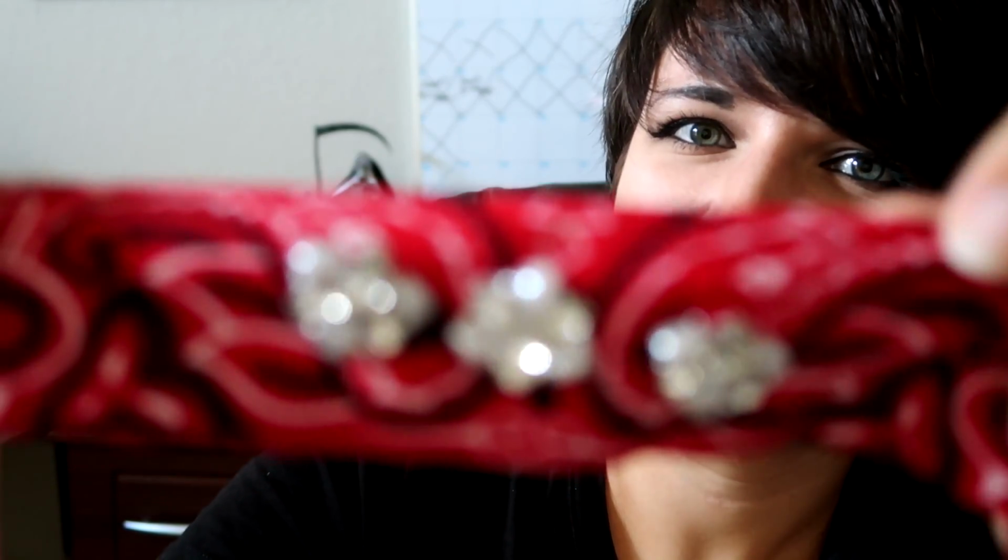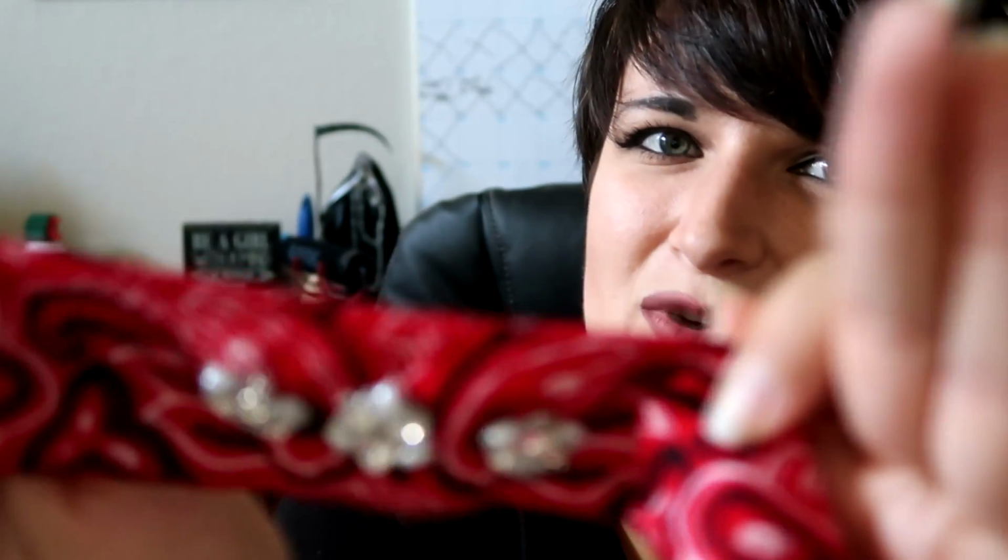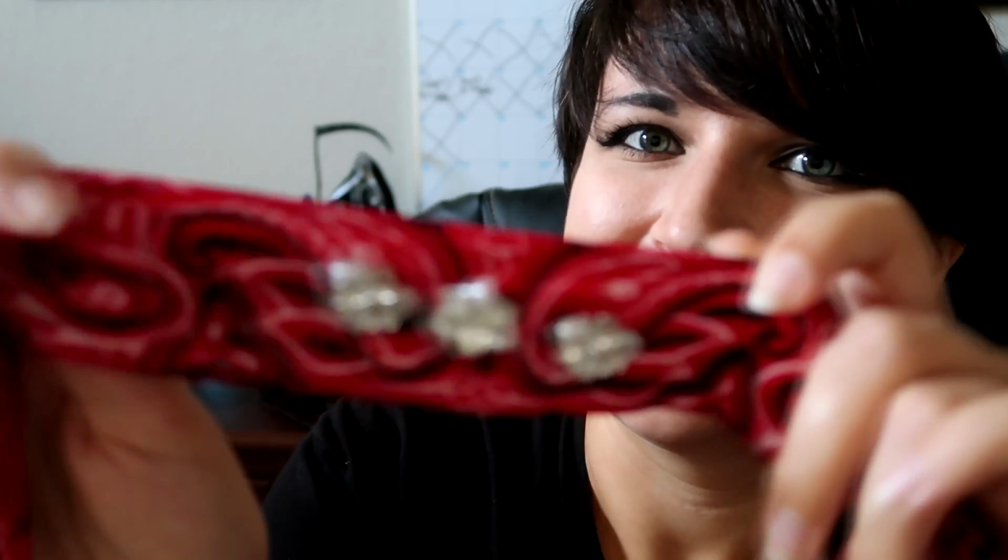I mean, my camera's not working right for some weird reason. It's not even focusing properly. Yeah, but you can already tell from this angle anyway. It's just very cute detailing, and I actually love that you can wear it as either or, as a bandana or a choker.